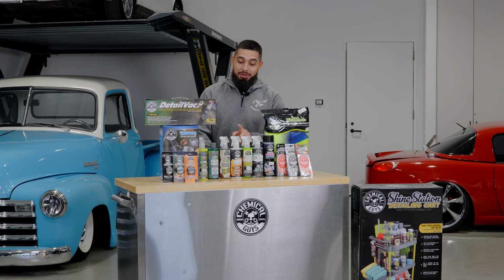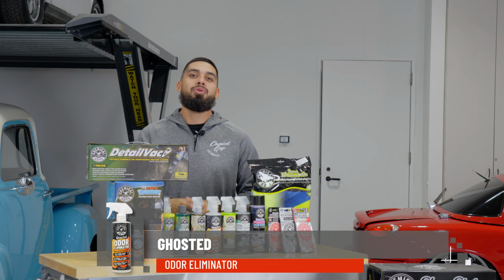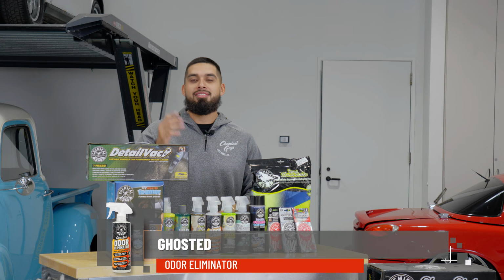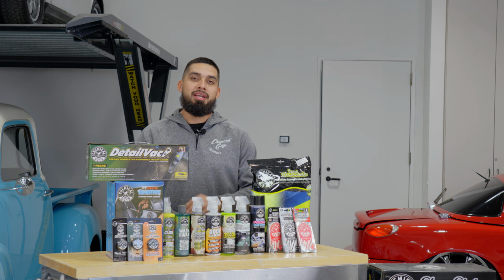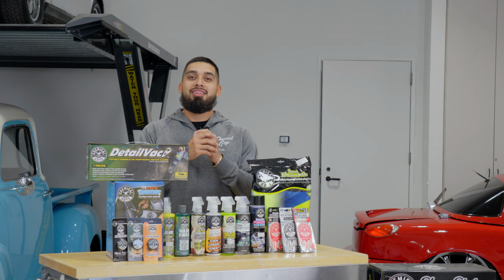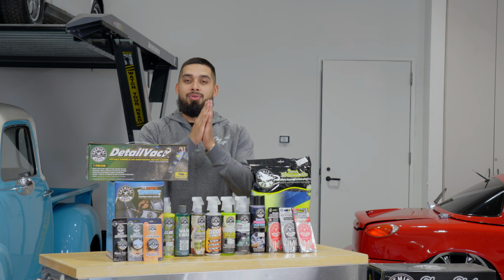Next product is going to be Ghosted. Now this is going to be an odor eliminator. You spray directly into the air, you're going to have a light citrus tracer scent behind, but after about 2 to 3 minutes, the scent is completely going to go ghosted.